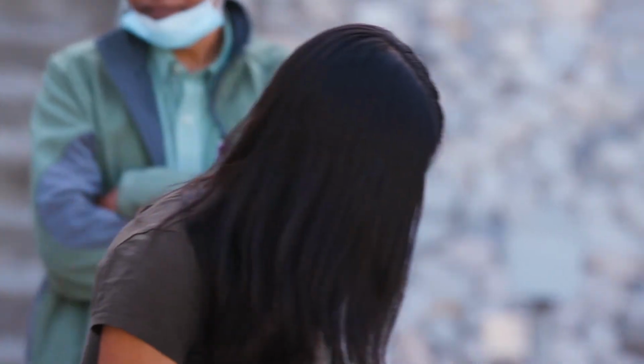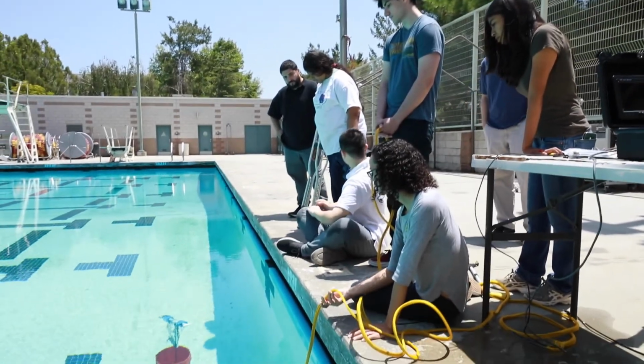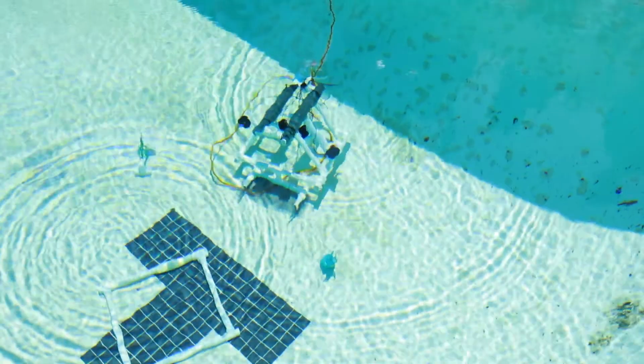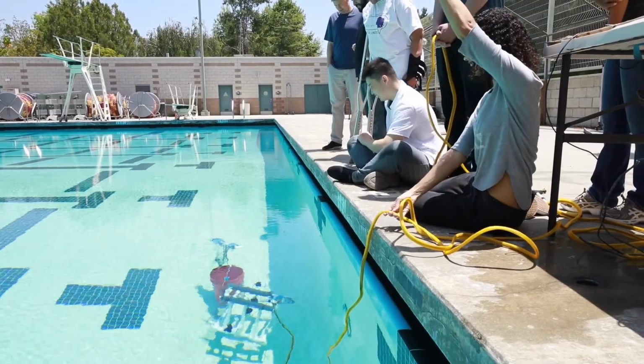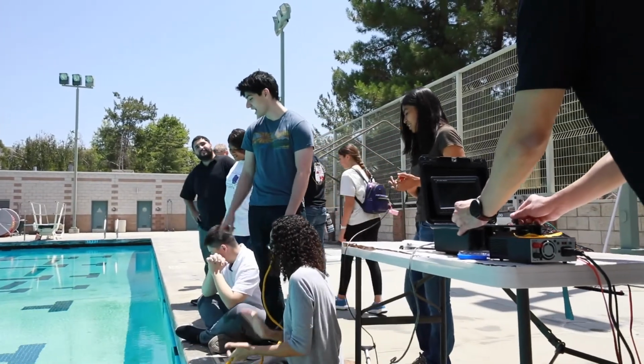We create a remote operating vehicle that works underwater, and we're supposed to sustain ocean health and marine life using the robot itself. And now having some experience with this club kind of opened my horizons a little bit, and it made me think of the many different things you could do with robotics.